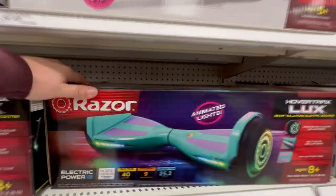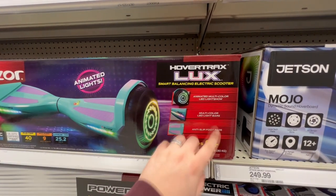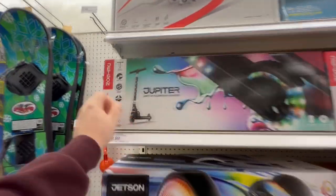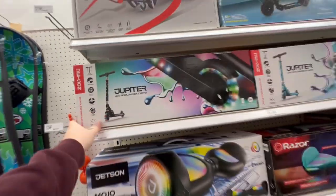They have all kinds of colors of these hoverboards. Here's a light blue one. That one's cool. I like those lights on the side there. Multicolor LED light bars. I think they did a really good job with all the packaging when they make these. They look super cool. This one has lights all up and around that bar right there. It looks kind of like a Christmas light kind of deal.